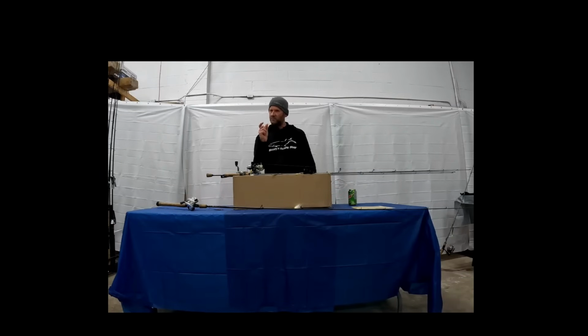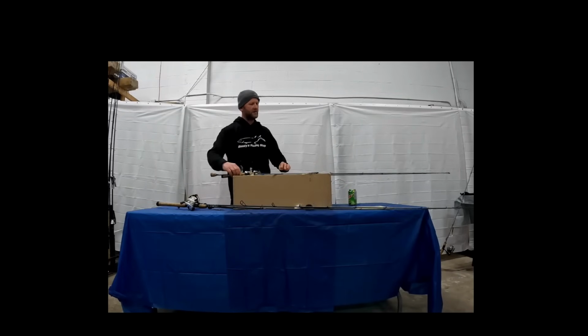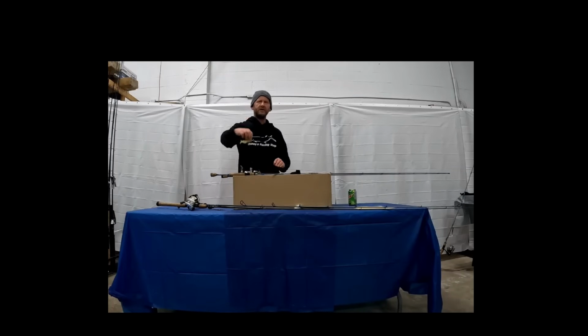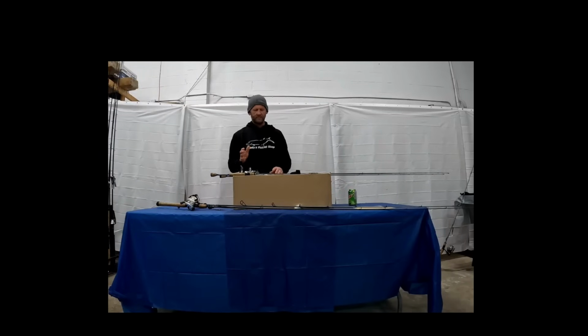If it's tiny little emerald shiners, go downsize. They don't always want the standard stuff. It's always important. So when I'm jigging, I'm always trying to find the profile that works that day. It could be a blade bait. Could be the Bondy baitfish, a minnow shape like this. There's always something that's going to work better than something else.